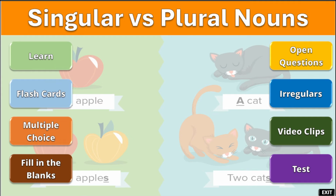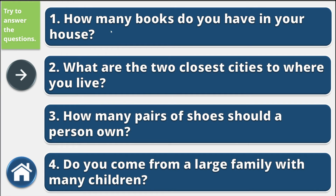Let's take a look at some open questions. So I might say, hey, how many books do you have in your house? I say, well, I have a lot of books in my house, but my favorite book is Harry Potter. What are the 2 closest cities to where you live? And I could say, well, one city that is close to where I live is New York City, or another city that's close is Boston.